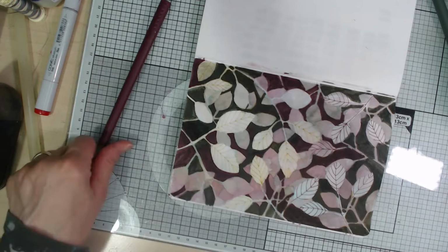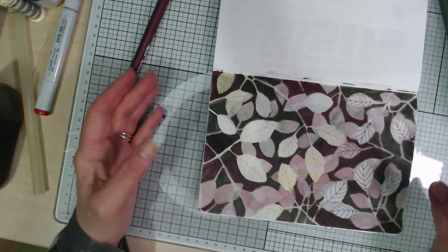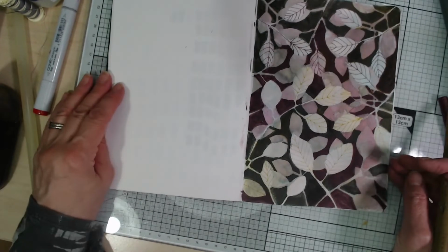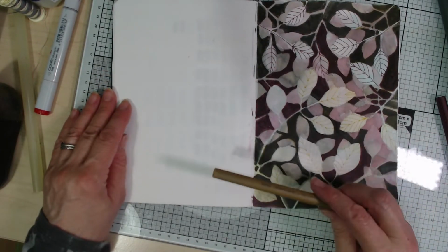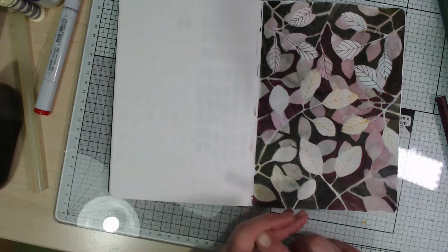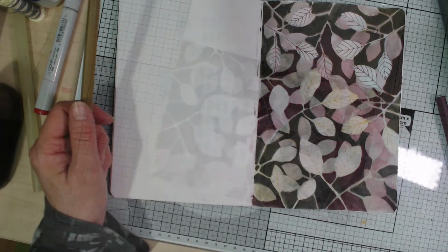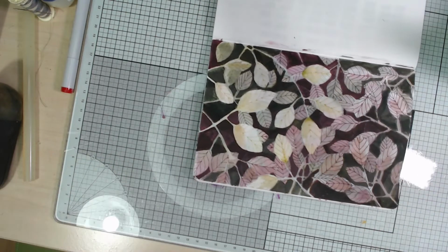Well, this is very calm and meditative, just going through and doing the lines on these leaves. So I'm going to go through and do lines on all of the leaves, and then I'll come back and show you how it looks when I'm done. Right, I think I'm done with that.